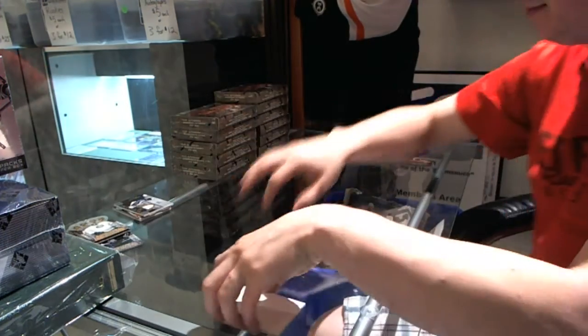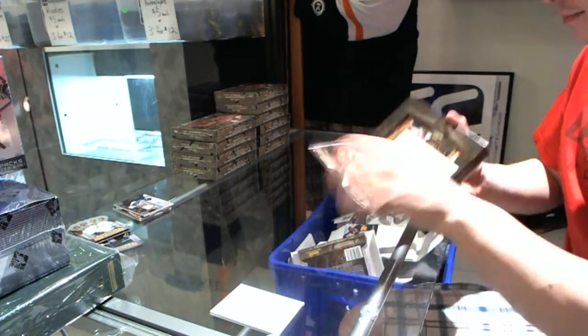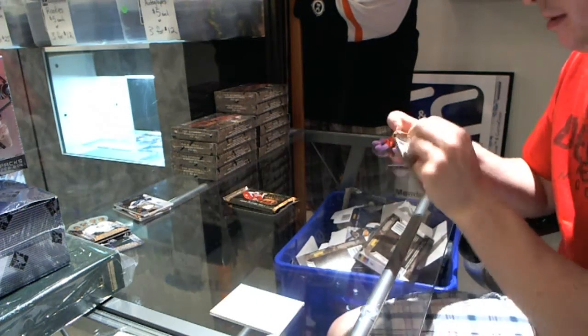I'm going to pull Josh in the silhouette because I was ragging on Perry. I'm going to pull a Corey Perry that's been mysteriously ripped in half. No idea how it'll happen. It's just going to happen.